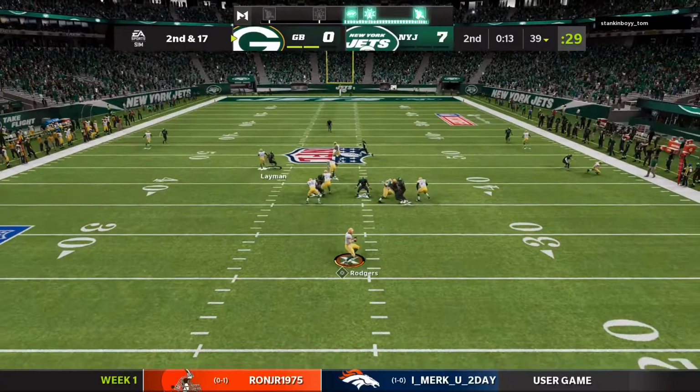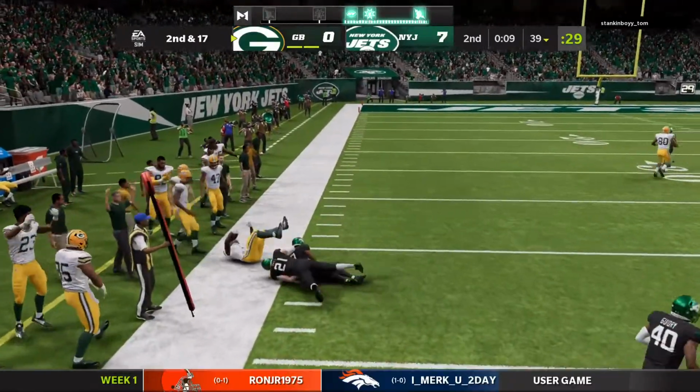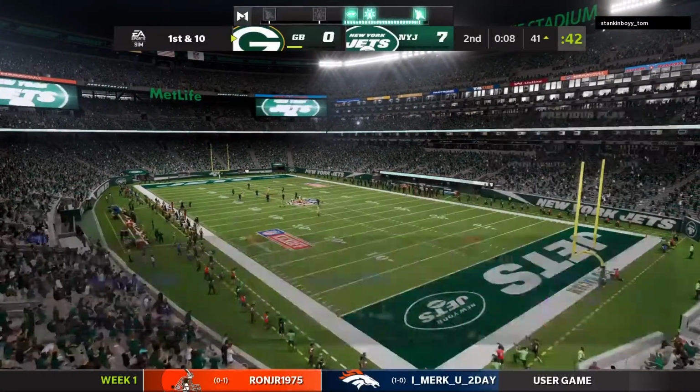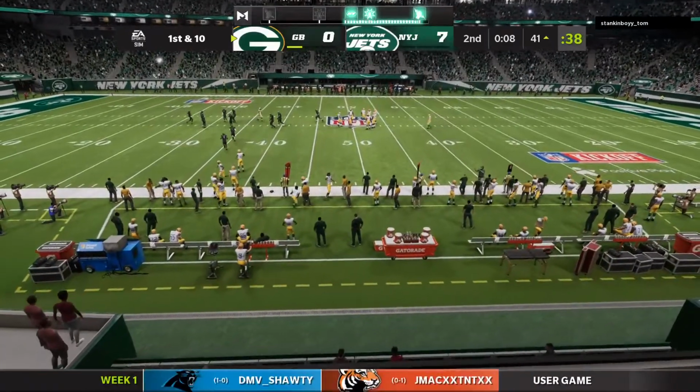Another try after the first down sack. Rodgers. He'll get this one complete. That's A.J. Brown. Now a timeout taken. Perhaps a chance for one more quick play and then another timeout if they hurry. We'll see.